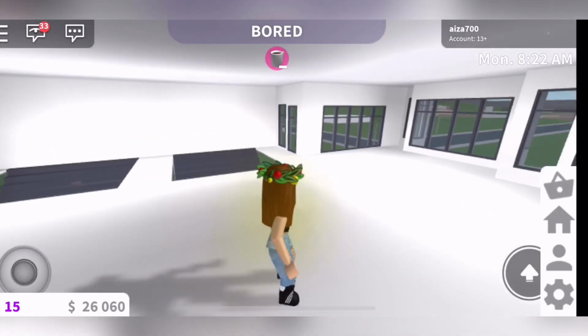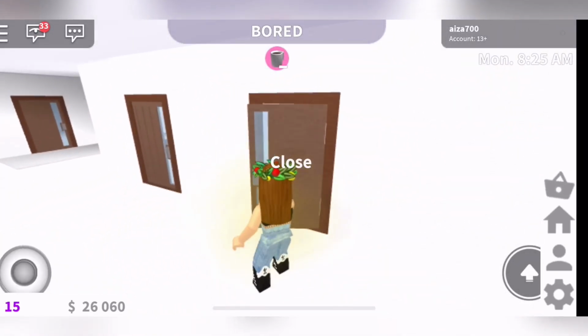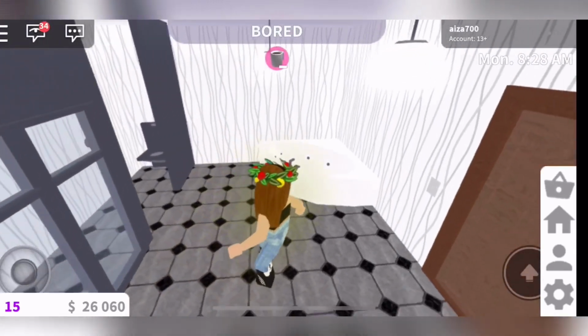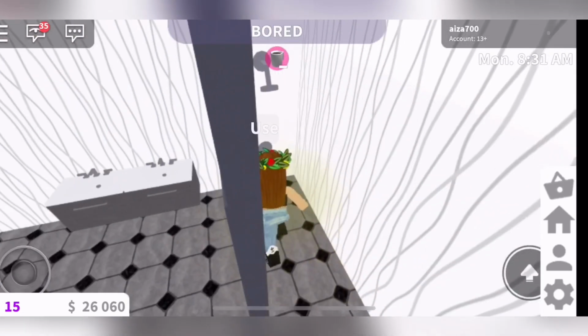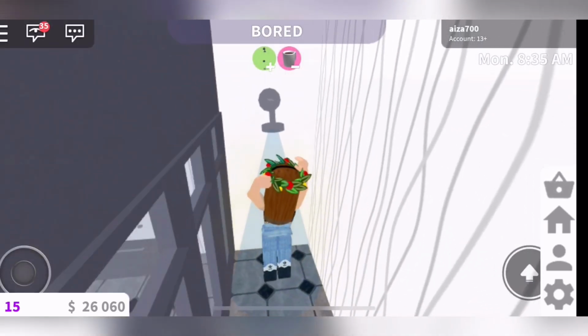So guys, I'm going to do a little overview from upstairs, and it looks like a hotel, but I really like it because it looks really good and posh. So guys, in the first room we have the first bathroom, which has a corner bathtub, 2 sinks, a shower and a toilet.